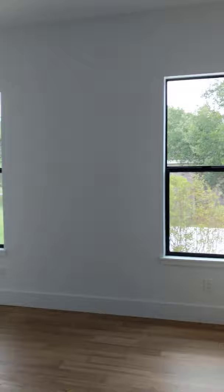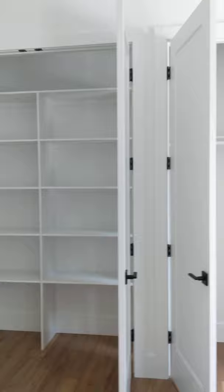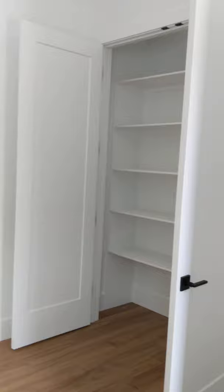All right, so I said it was a Jack and Jill, and here's the other bedroom that it goes to. Big closets in here. I always like it when there's enough storage in the closets that you don't really need furniture, except for a bed in your bedroom.